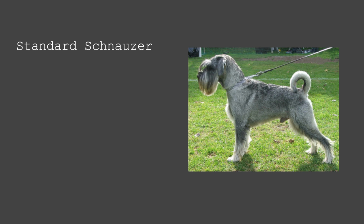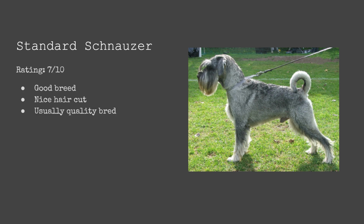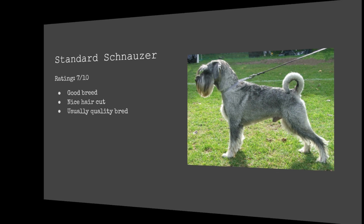The Standard Schnauzer. It's a big dog, so it gets credit for that. It's kind of meh. You know, I like it. Got short tails, nice haircuts, not much to say. It's a good breed. And one thing as well is it's usually quality bred. Most people that have Schnauzers have quality bred Schnauzers, because people who own Schnauzers usually care about genetics a lot more.